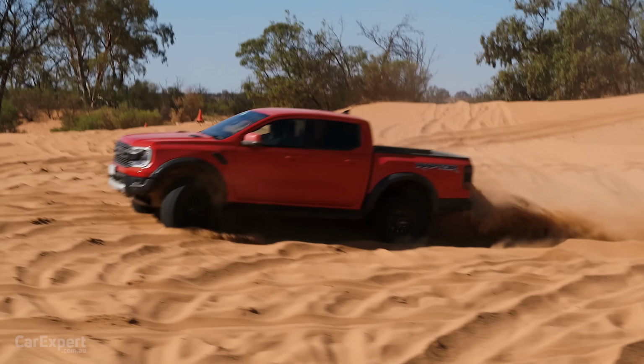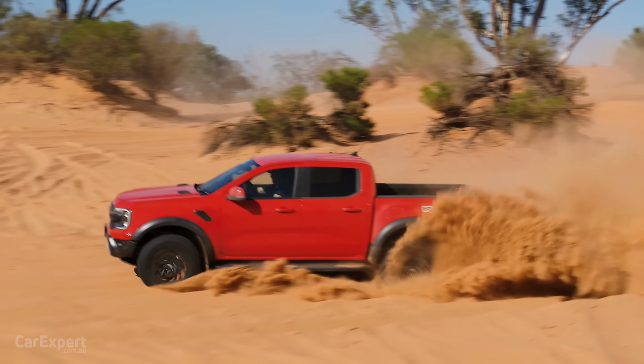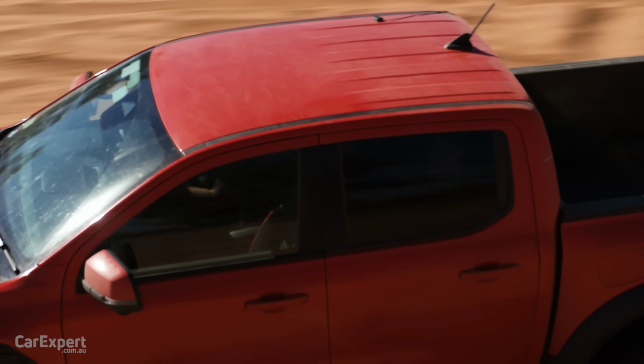What you find with things like the V6 diesel and the Maric, it can feel a little laggy when you jump onto it. It's sort of waiting, and then it gives you everything. This feels a whole lot more progressive, and certainly for sand driving, it just feels more confidence inspiring, knowing that you can attack the throttle and it's going to do everything you want it to do.